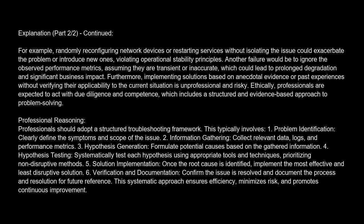Furthermore, implementing solutions based on anecdotal evidence or past experiences without verifying their applicability to the current situation is unprofessional and risky. Ethically, professionals are expected to act with due diligence and competence, which includes a structured and evidence-based approach to problem solving. Professional reasoning.